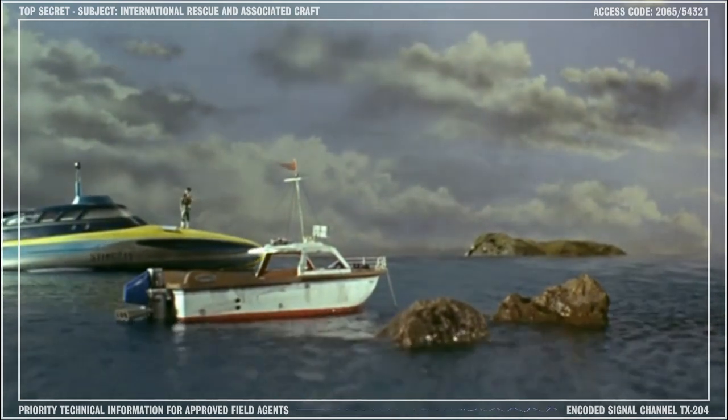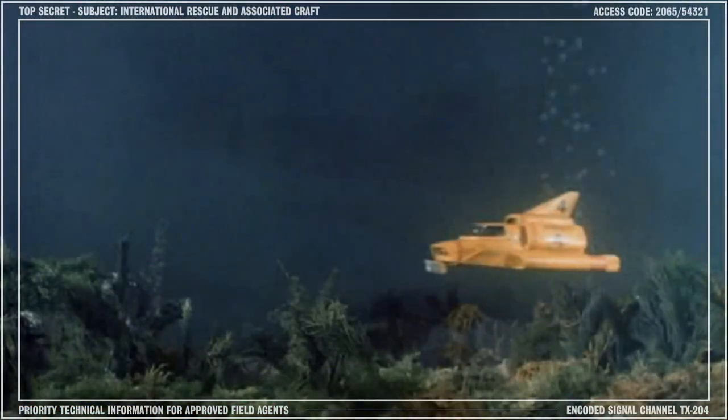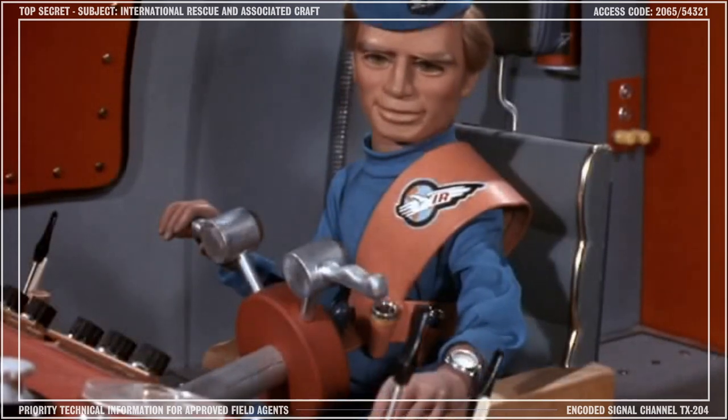Former WASP member and Aquanaut in charge of Thunderbird 4, Gordon Tracy. Gordon is currently visiting Marineville for an oceanographic conference and is joining us by secure satellite link-up.